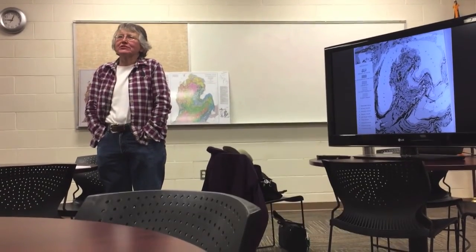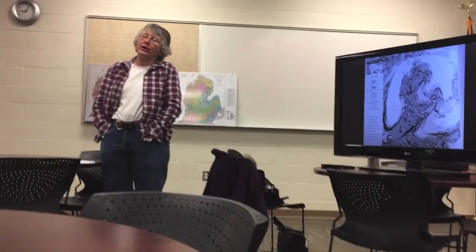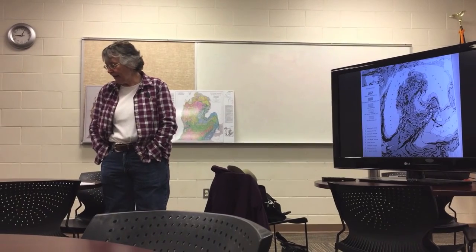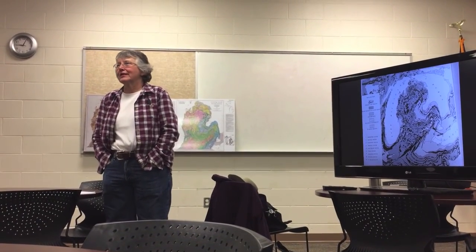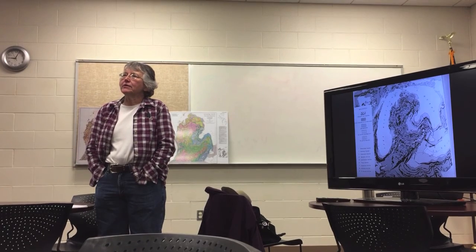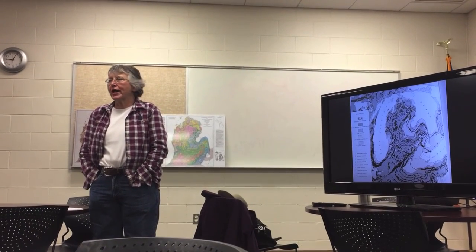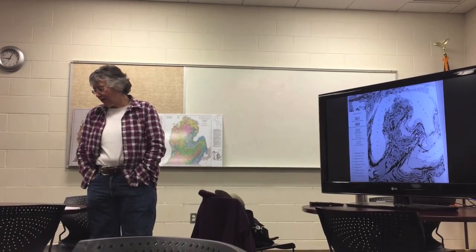There's been 4 major glacial epochs, we call them, within the last 2 million years. And all of our glacial material here is from the Wisconsin, which represents, I don't know, the last 100,000 years or so. This area was ice-free by 14,000 years ago, which in terms of geology is yesterday, not very long ago.